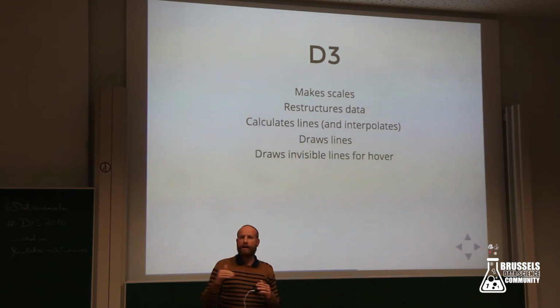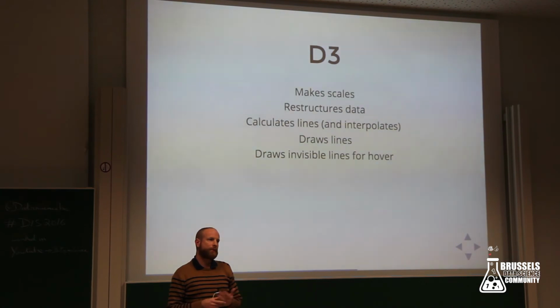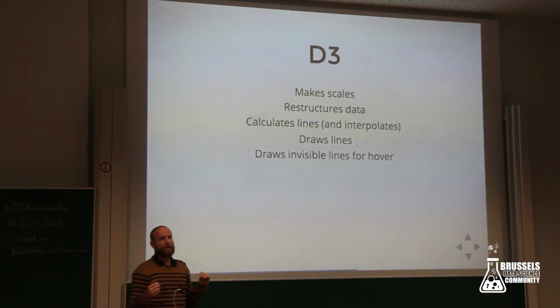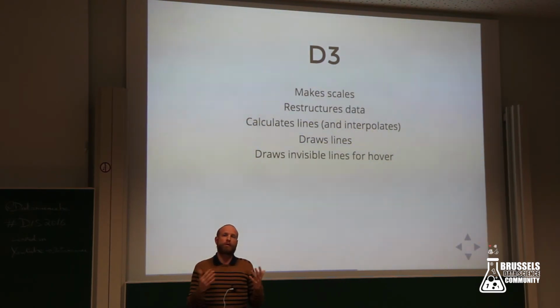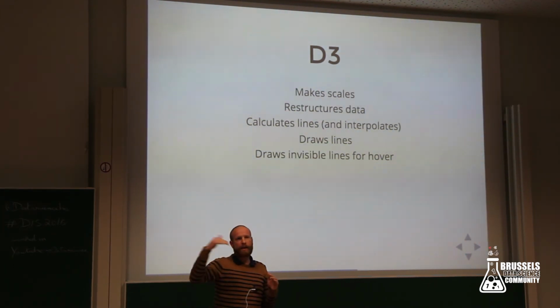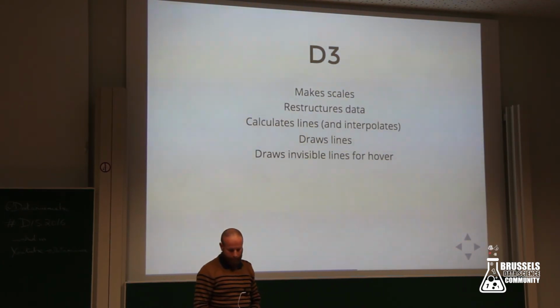It calculates the lines and draws them on screen. And you can use different interpolation algorithms. So as you noticed, there are only 12 points per year on the graphic, but the graphic is nice and smooth. So if you don't use an interpolation, or you just use linear interpolation, you get straight lines, and the graphic doesn't look that good. So now we have curved lines, but the lines go through each point of every year.